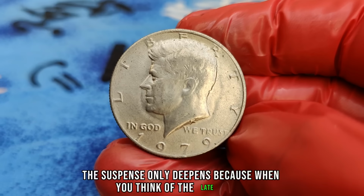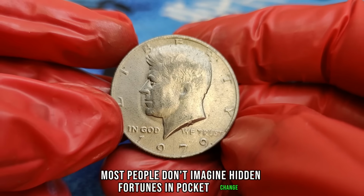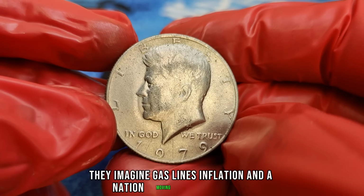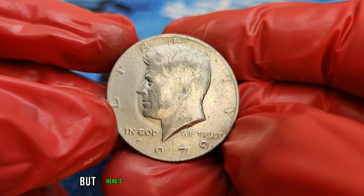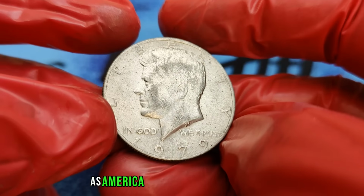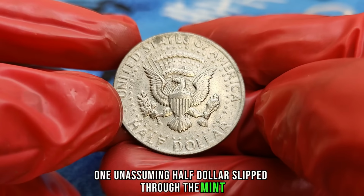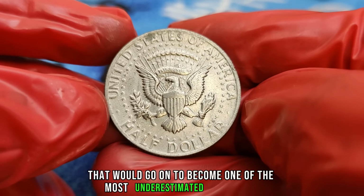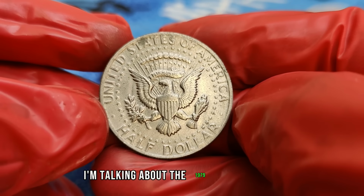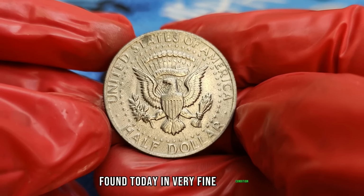Because when you think of the late 1970s, most people don't imagine hidden fortunes in pocket change. They imagine gas lines, inflation, and a nation moving into a new era. But here's the truth. In the very year 1979, as America braced for the new decade, one unassuming half dollar slipped through the mint that would go on to become one of the most underestimated treasures in the entire Kennedy series. I'm talking about the 1979 Kennedy half dollar without a mint mark, found today in very fine condition.